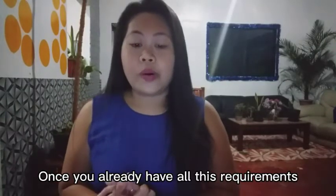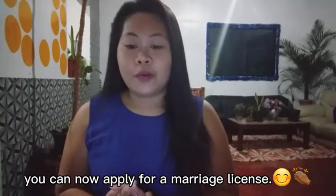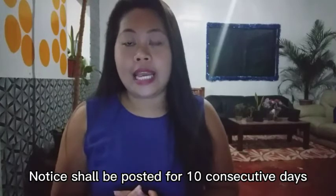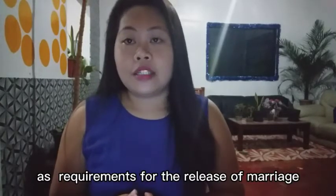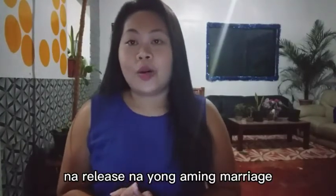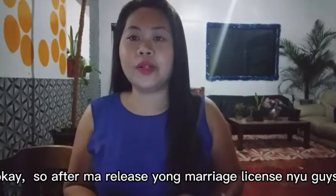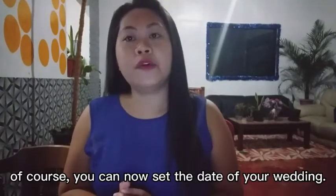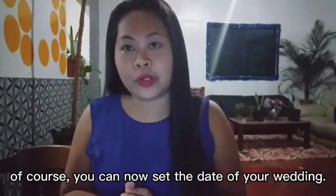Alright, so once you already have all these requirements, you can now apply for a marriage license. And take note, notice shall be posted for 10 consecutive days as a requirement for the release of the marriage license. But in our case, within a week, na-release na yung aming marriage license. Okay, so after ma-release yung marriage license nyo guys, of course, you can now set the date of your wedding.